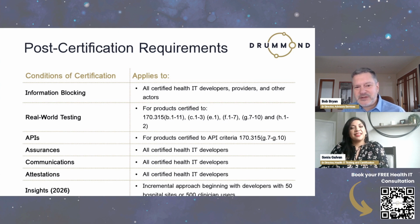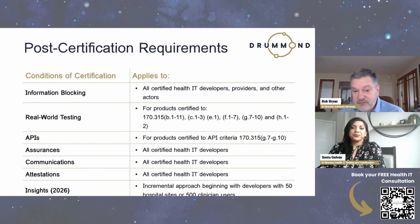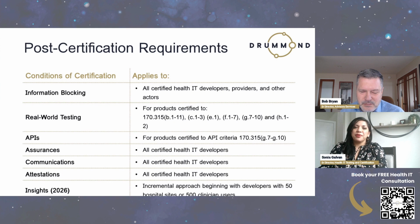But the flip side is, if you're not effectively sharing, there are regulatory steps that can be taken against you to essentially enforce the requirements that you make information available and don't block. Yes, it's very important: information blocking.